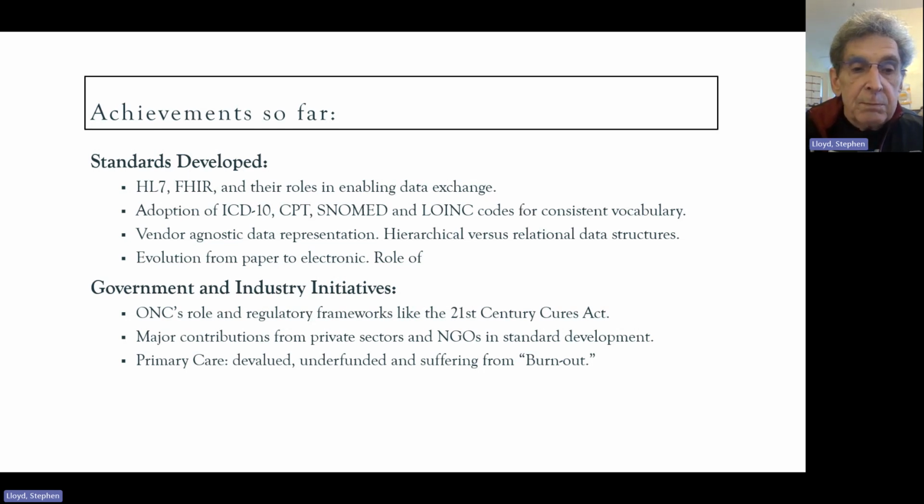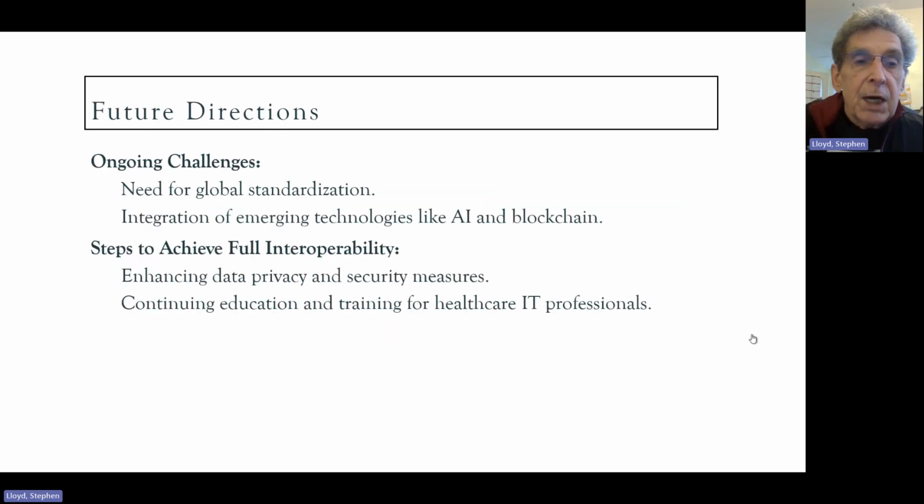So we have the government and industry initiatives that we've talked about, the Cures Act, HITECH, all of those things have been strong supporters of going to electronic health records, but unfortunately it has not allowed us to achieve what we want, which is better outcomes at a lower cost. And so the only way to do that is with increased standardization, which everybody's fighting against.